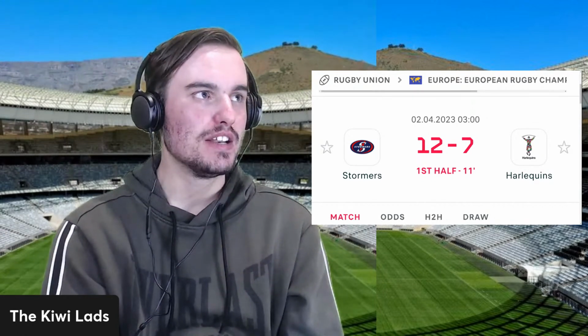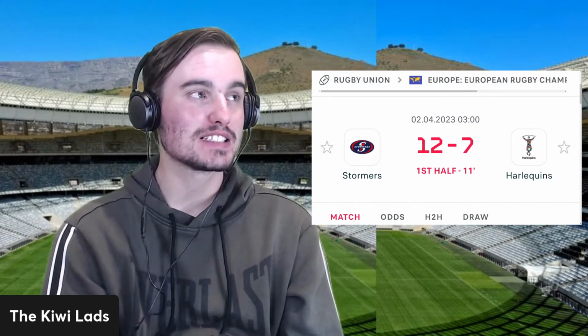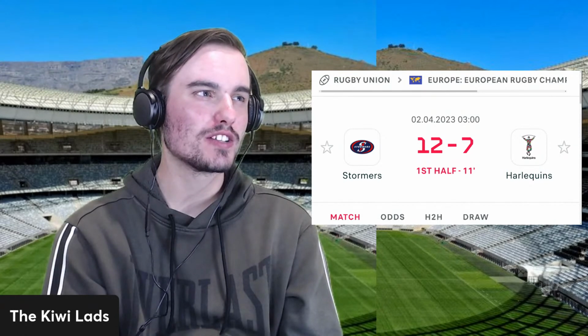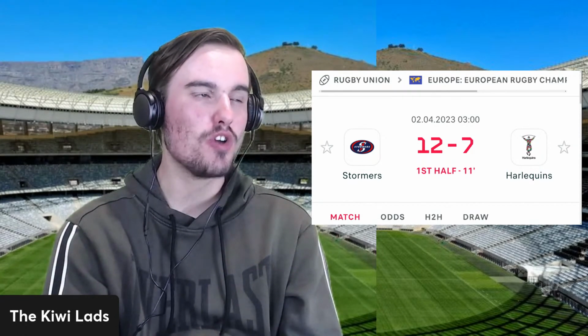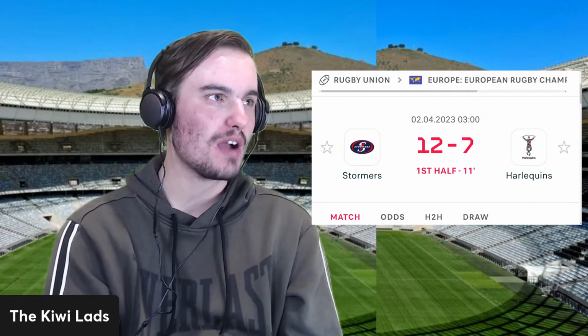The spin. Another offload. Dan Duplessis. In fact, that was Ben Dixon. Currently, the Stormers just wanting to keep this ball alive. They've gone for the grubber in behind. I don't think it was the best choice. It's going to be knocked on by Hudsonberg, close to the touchline. Believe they might have to go for the scrum here.